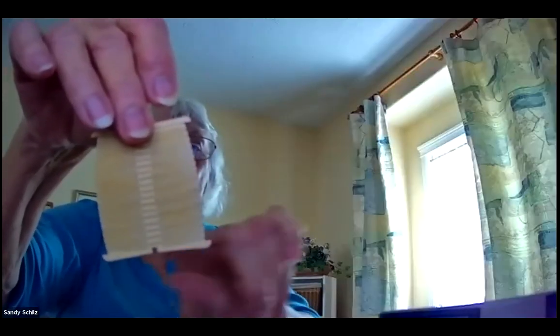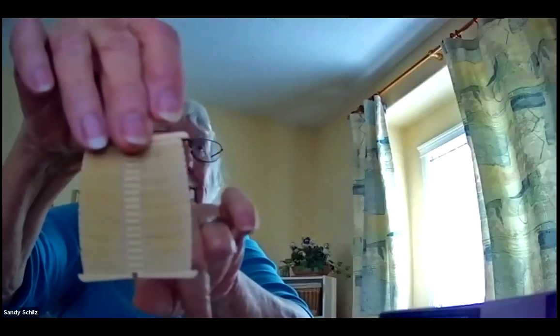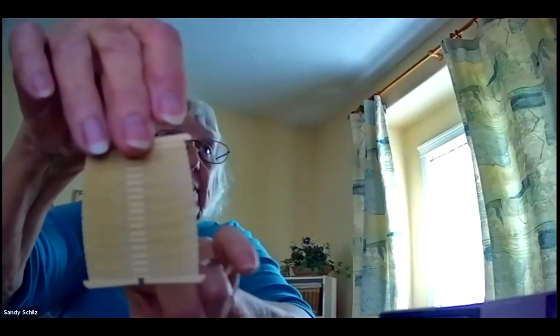Sandy, are those made of wood too, the sails? They're made of wood also. All the little lines you see on those are cuts in the wood, so they're very fragile so that they would bend. But I'm thinking that I may have to reinforce them if I have to move them too much because of the fragility. I was afraid I was gonna break them the whole time I was getting them out.